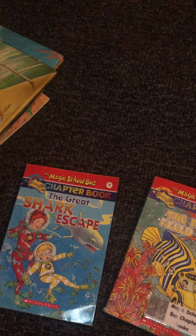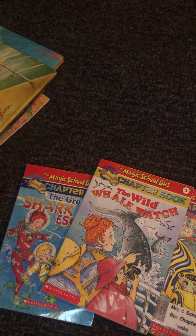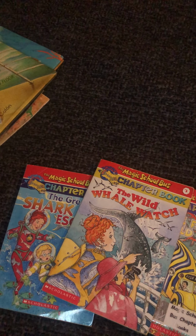The classic chapter books by the Magic School Bus. Can't go wrong with these. I read these growing up. My oldest read them, and now my 8-year-old reads them.